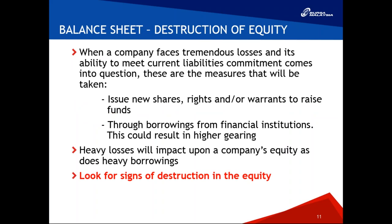Okay, balance sheet, and very prevalent is the destruction of equity. Now, when a company faces tremendous losses and its ability to meet current liabilities commitment, these are the measures that a company would normally take. They issue new shares, rights, or warrants, or raise funds through borrowings from financial institutions. This could result in a higher gearing ratio.